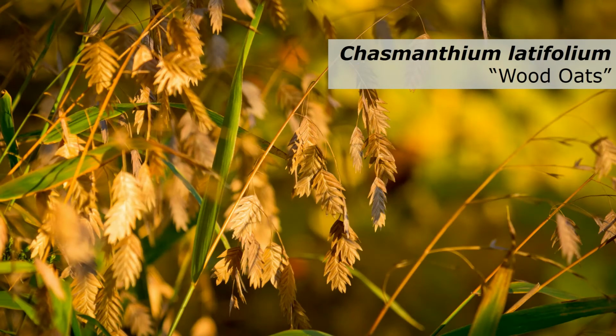Wood oats is another species that will provide winter aesthetics and will help to slow down stormwater runoff during the winter months. Another name for this species is fish on a line, due to the fact that the seed heads that dangle on the grass stems resemble fish hanging from a fishing pole. A perfect choice considering that the rain garden and bioswale will be seen by people visiting the lake for recreational activities such as fishing.